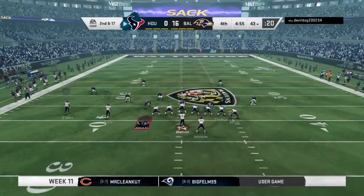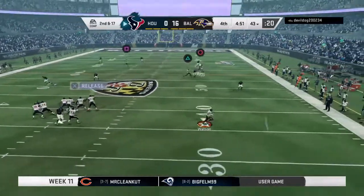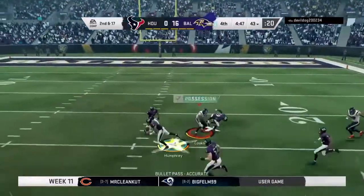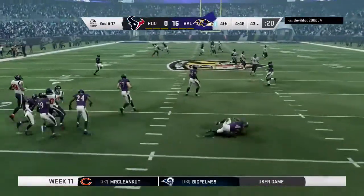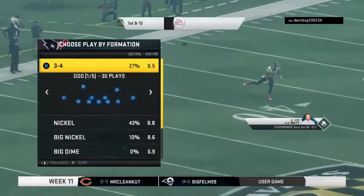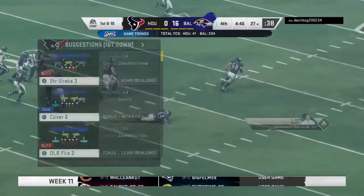Now following the sack, they'll look to make amends on a 2nd down and 17. Rolling to his right. He's letting it fly for Cooks. And his pass is intercepted for the 4th time today. Picked off by Marlon Humphrey. And they're going to set up shop at the 27-yard line.